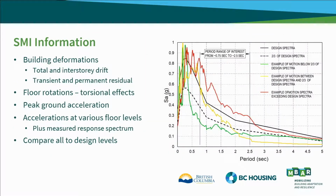So the kind of things that these instruments pick up is they can measure the deformations of the building, the total deformation, the interstory deformation between floors, the peak one during transient shaking, any permanent residual drift of the building, floor rotations, accelerations, and again, the design response spectrum it can plot out that we talked about in previous sessions, all to compare to the original design.